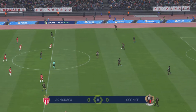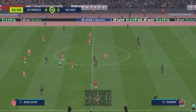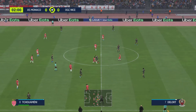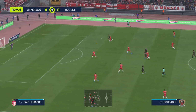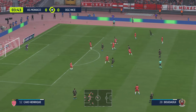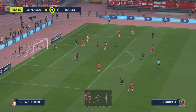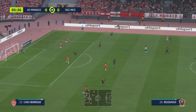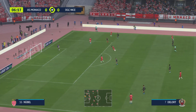And the game begins. Andy Delors. It is a decent looking attack here. The cross was very much on, but not the end result they were hoping for. Enrique. Alexander Nübel.